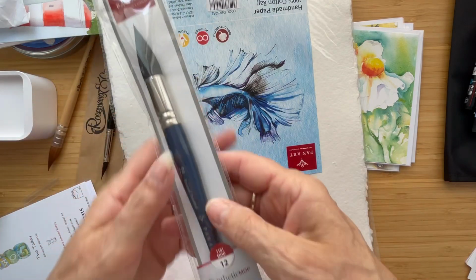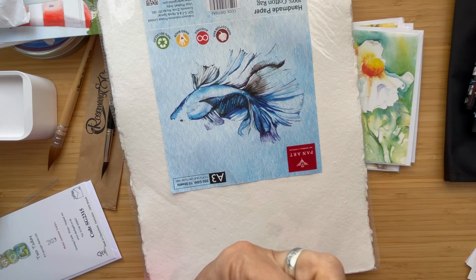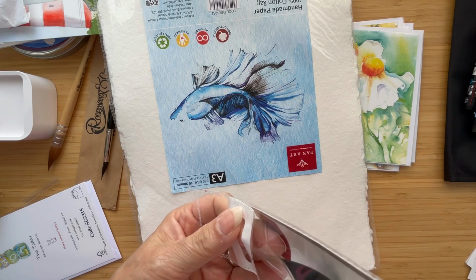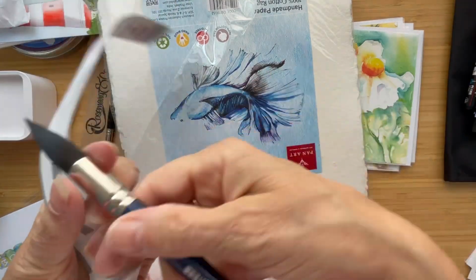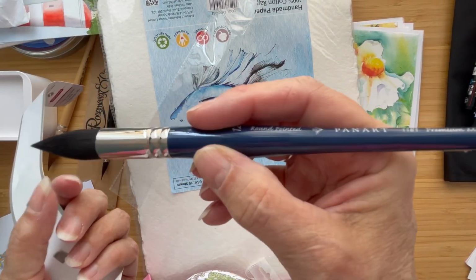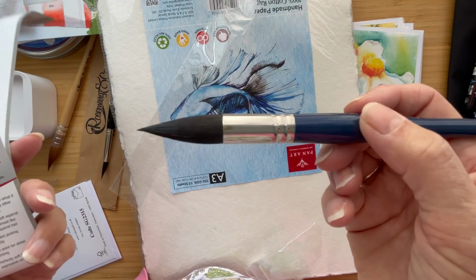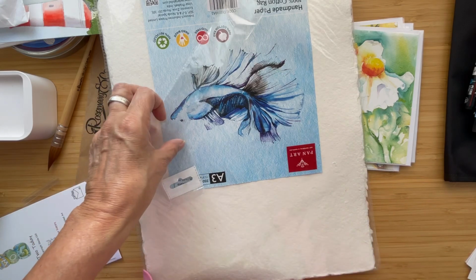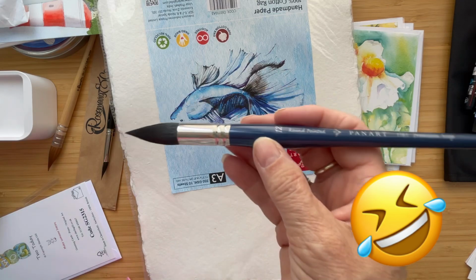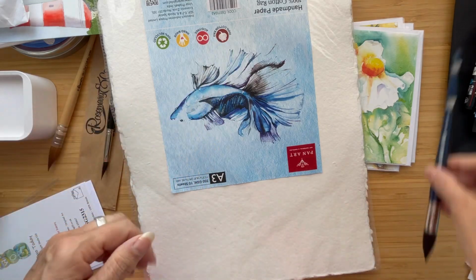Then I got one of the Pan Art synthetic mop brushes. Let's take this out. I switched you off. The reason it didn't want to come out is because it's glued down, look. Anyway, so this has got a nice thick handle there, and this is a 12 round pointed. So I think this is similar to the brushes that Tom Shepherd uses. And obviously when we buy the same brushes as our favourite artists use, our art instantly gets up to their level. Not. Anyway, yeah, that already feels lovely. And I'll have to get those sticky bits off.